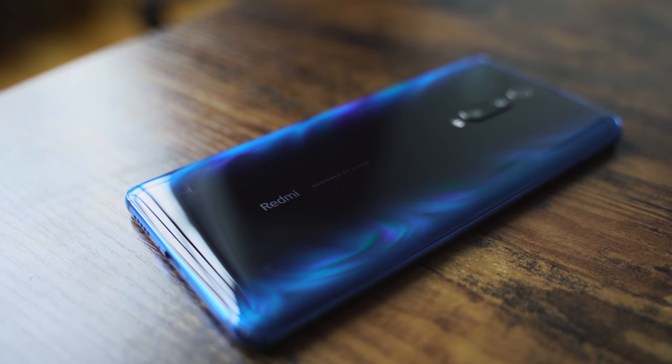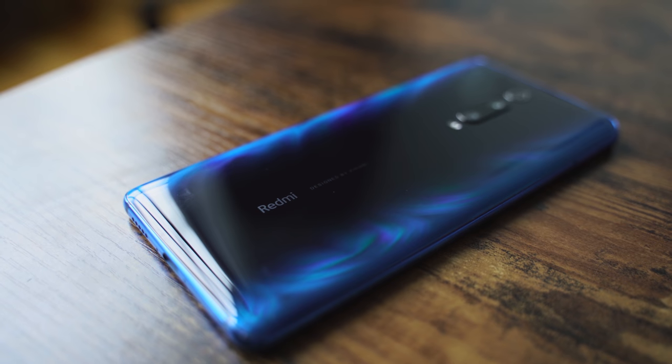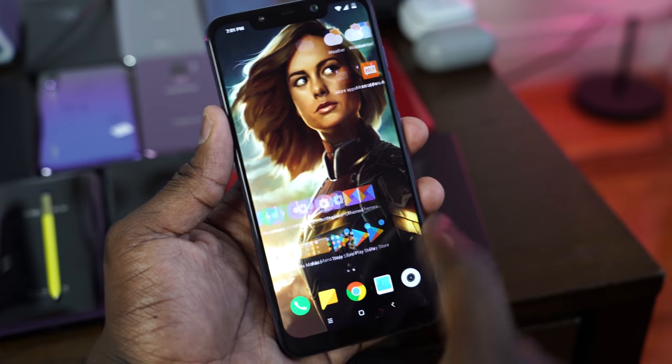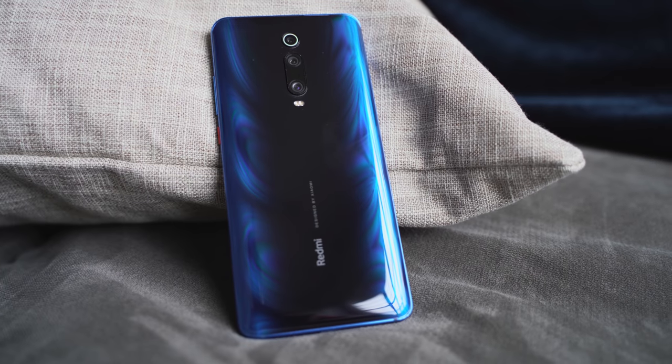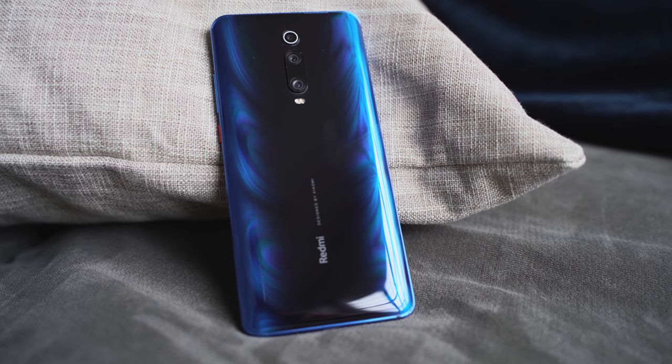So Redmi is the budget line from Xiaomi, and Xiaomi makes some really inexpensive good phones. The K20 Pro is no different. Now remember the Pocophone from last year, ran the 845, everyone was like, whoa, this is crazy. We haven't seen a successor yet to that device, but the K20 Pro is the spiritual successor in my mind, if you think about it.